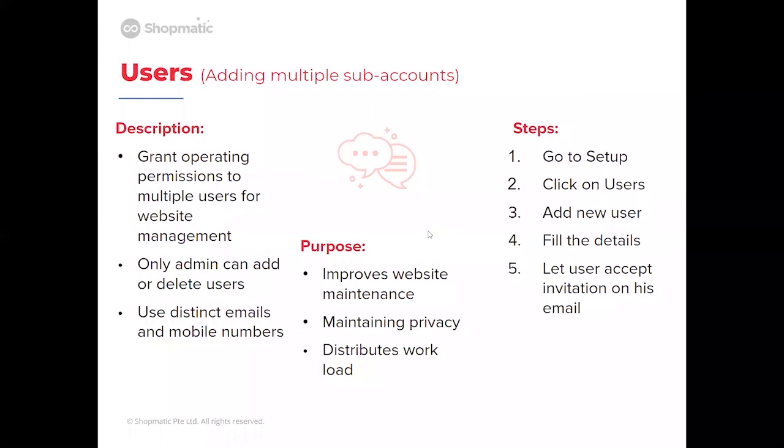With this, we've learned how to add multiple users. Now, the advantage of multiple users is that it improves the website's maintenance because different operations can be delegated to different personnel. At the same time, it does not compromise on privacy. For instance, you do not want one person to know the details about your customers, but only look into site structuring. Well, he can be given only those permissions, and hence it maintains the privacy of your website. Lastly, of course, having multiple users managing your website helps you distribute the workload and improves the performance of your overall website.